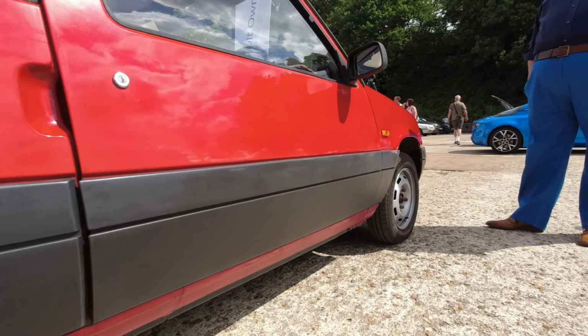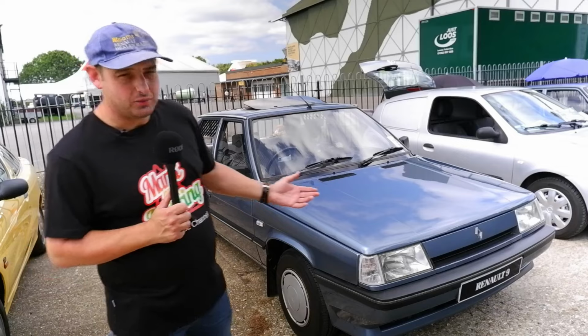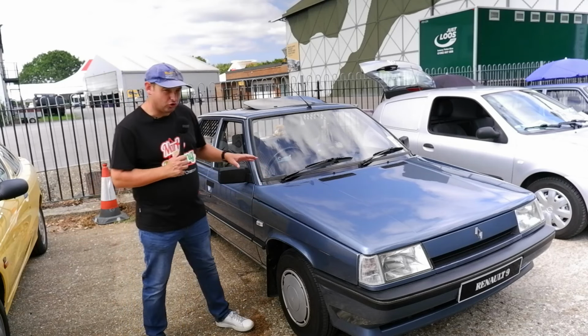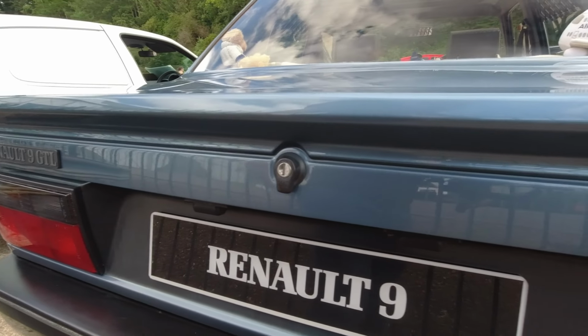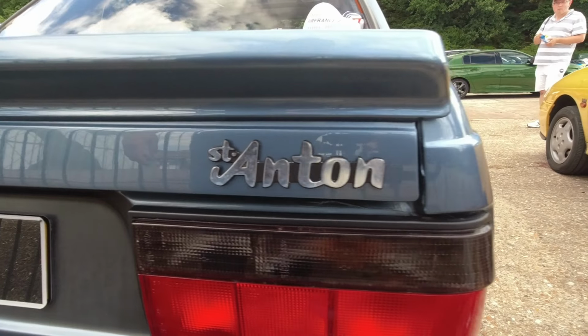Another car here that I've been quite keen to see is a Renault 9. This particular Renault 9 GTL is one of the facelift cars owned by Simon. Simon did actually bring this vehicle to a couple of other events, Rustyville and Festival of the Unexceptional, and I did photograph the car but didn't manage to insert it into any videos. So yeah, great to see this one here as well. I love this shade of blue, it looks really smart on this car. The GTLs were the 1397cc engine, which went into quite a few Renaults of the era.